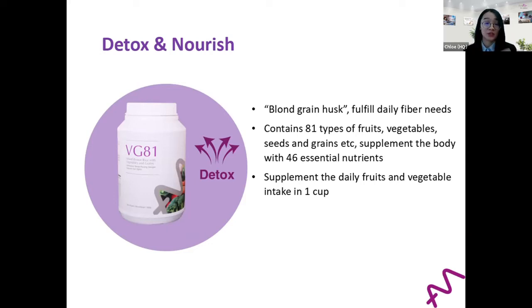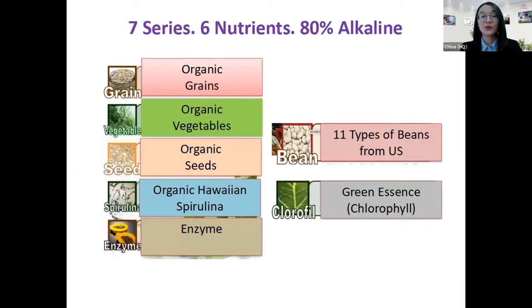Not only can it help us to detox, at the same time, it also contains 81 types of fruits and vegetables, seeds, and also grains. It can supplement the body with 46 essential nutrients. So it can achieve detox and also nourish your body. It can supplement the daily fruits and vegetable intake in 1 cup, and we suggest you to take 2 cups in a day. Okay, so let us see.